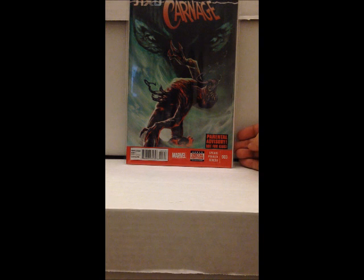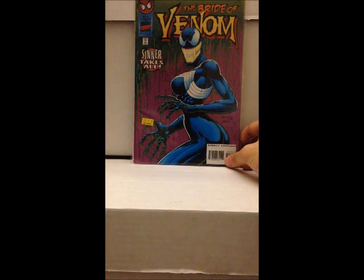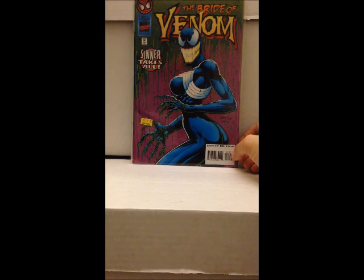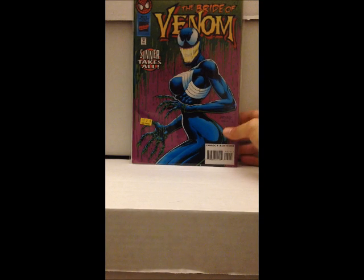Carnage number 3, a really cool, fun storyline, Carnage being a hero. This was another one I got at that comic shop in Manhattan. It's $4, probably overpaid for it, but like I said, I enjoy Venom, and I thought this was a fun image.